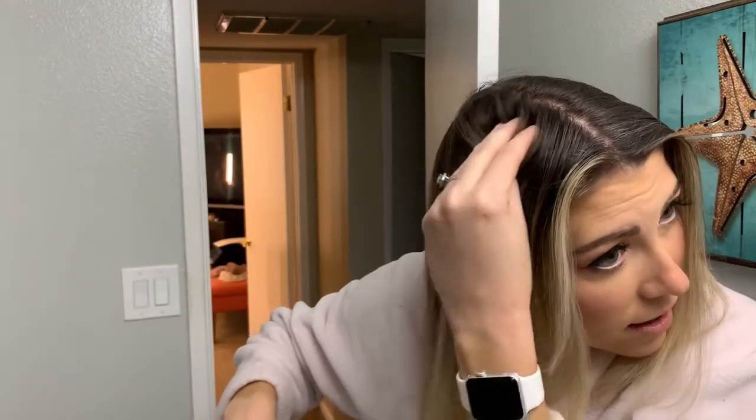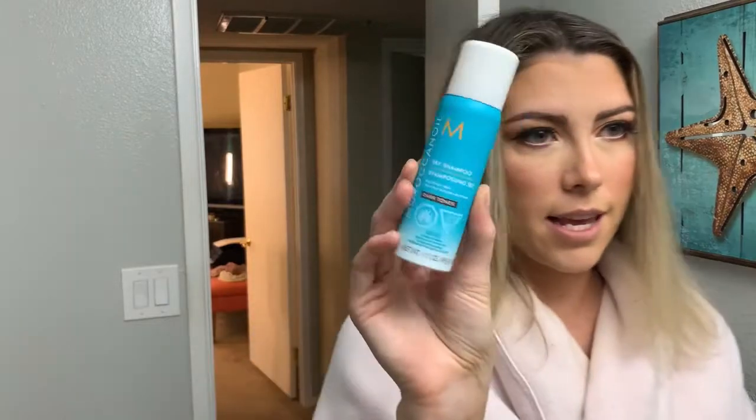This is just a little heavy looking, and that is because I put too much Rufus. So this is the Moroccan oil dry shampoo. Whoa. We're just gonna spray this. I like to let it sit for a minute and then I'm gonna massage it in, but if I keep chatting, I'm gonna be late, so catch you guys in a minute.